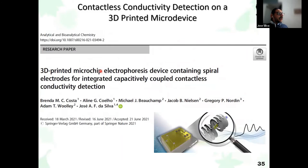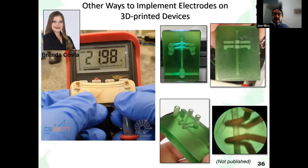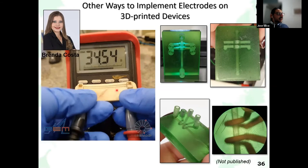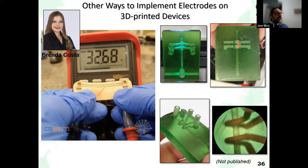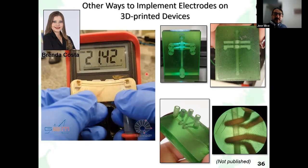And we recently had this published in the Analytical and Bioanalytical Chemistry journal, if you want to check it. We also have other ways to put metal electrodes inside for electroless deposition. This is nickel on top of the plastic used for preparing the device. And here inside the channel, here is nickel, here is copper. So we can have other procedures to do this using 3D printing.